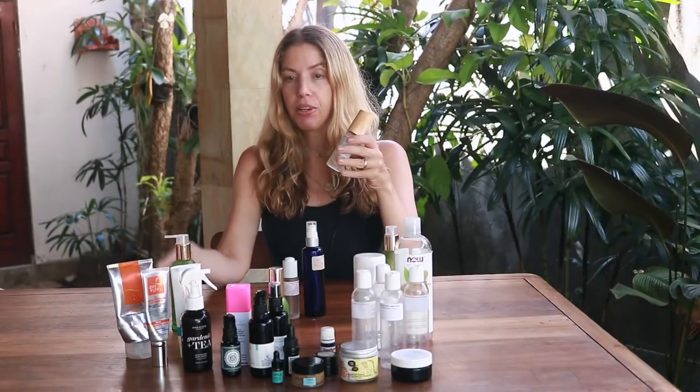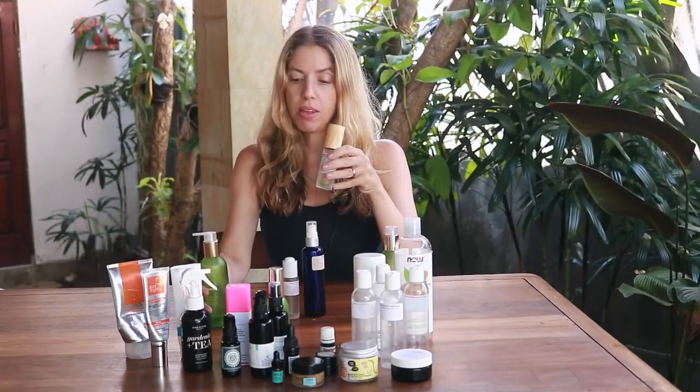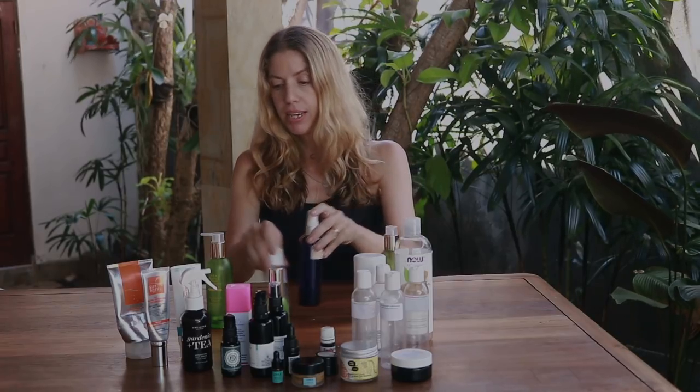There are essential oils in them, so if that's an issue for you, all these oil cleansers that I use do have essential oils in them, so I would just then stick with a plain oil for oil cleansing. Yeah, so these have all been great.